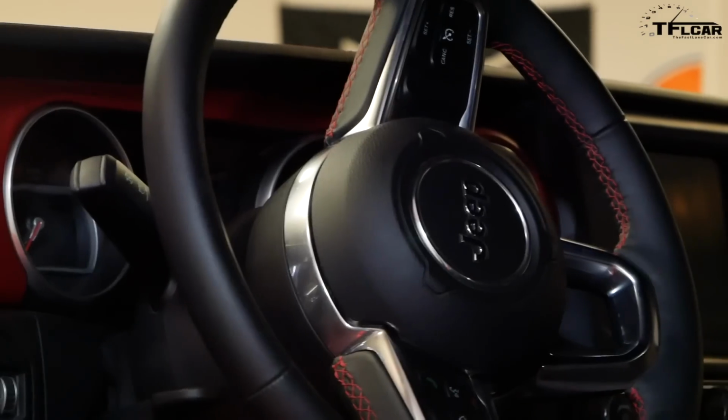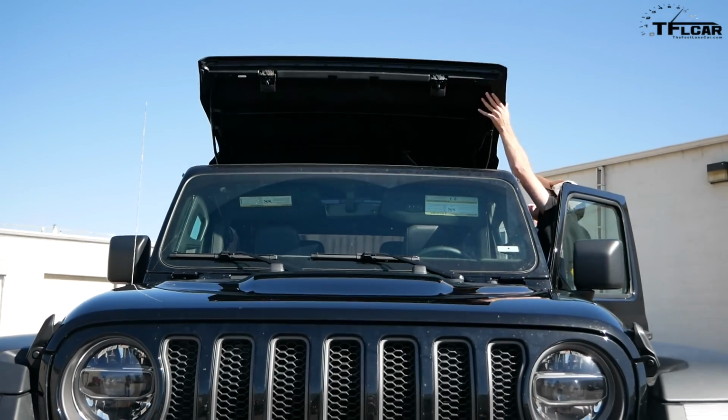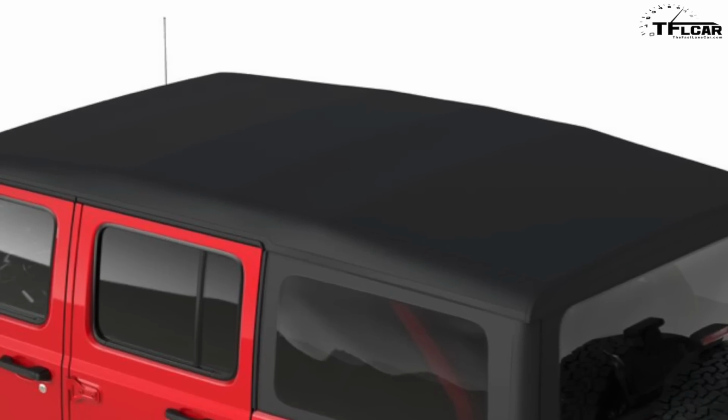We have a leather-wrapped steering wheel in the Sport S, which is a big improvement over the plastic one in your regular Sports. Other options are the dual top group, so you can have a hard and a soft top for $2,195. Really expensive. I don't think I would get both for almost $2,200. You also have that trailer tow package again, $795. A premium soft top is a $600 option over the standard soft top. Nicer materials. It should be a little bit quieter with that premium soft top.